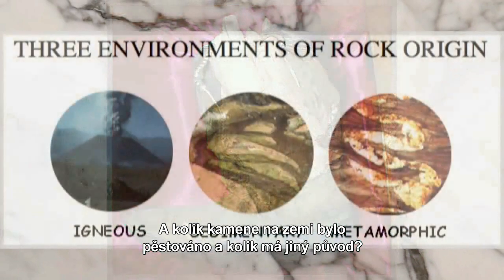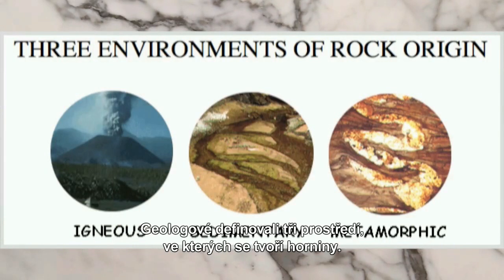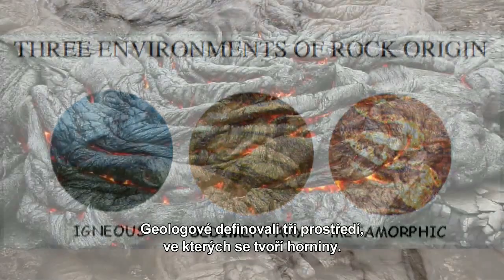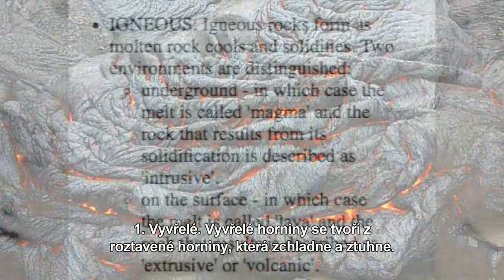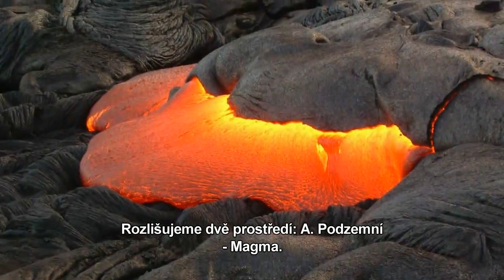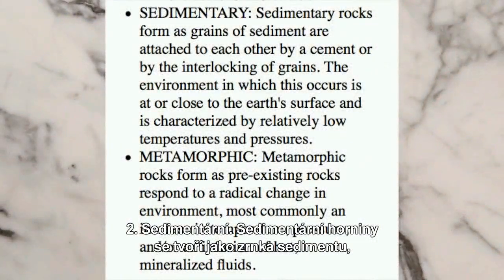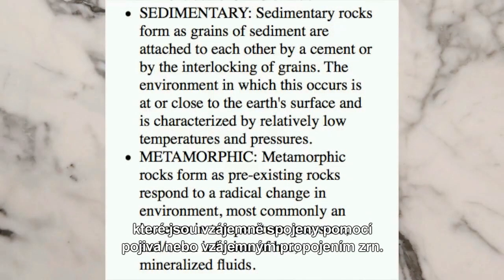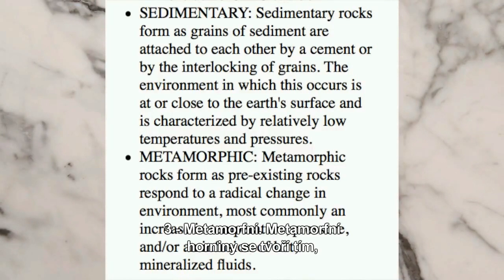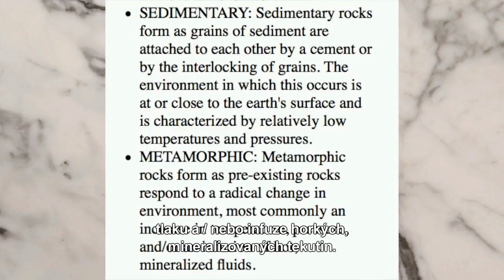Now, how much of the stone on Earth was cultivated and how much of it has other origin? Geologists have defined 3 environments in which rocks form. 1. Igneous. Igneous rocks form as molten rock cools and solidifies. 2 sub-environments are distinguished. A. Underground, magma, and B. On the surface, lava. Number 2. Sedimentary. Sedimentary rocks form as grains of sediment are attached to each other by a cement or by the interlocking of grains. And 3. Metamorphic. Metamorphic rocks form as pre-existing rocks respond to a radical change in environment, most commonly an increase in temperature, pressure, and/or an infusion of hot mineralized fluids.